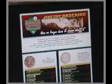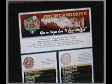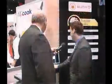And this brings up the menu for that location. So even if there's a chain, each individual location could have separate menu items and separate pricing for those items. Also, our menu is time of day sensitive. So you can have breakfast items, lunch items, dinner items. We also have specials that might only appear on a certain day of the week. So you could have a Monday lunch special and it only shows up at lunch on Monday. And that would be here.